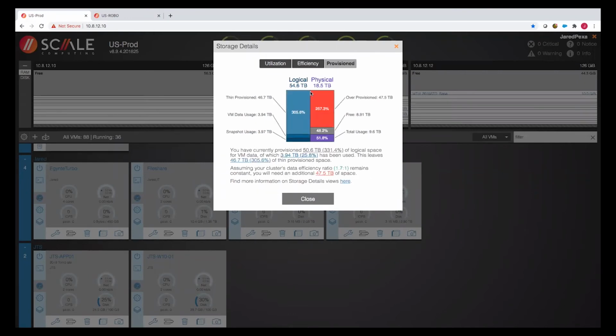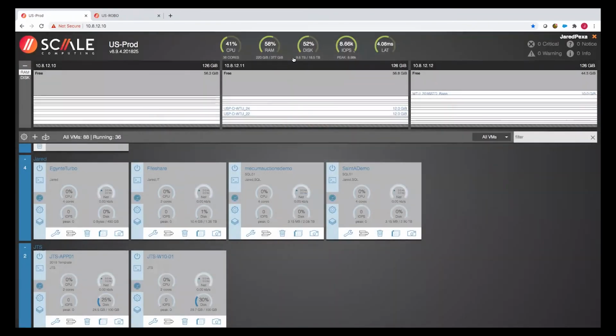Last but not least, provisioned. It's going to show you hypothetically if your thin provisioned disk filled up, where you would net out from a storage perspective. But of course, we'd send automatic notifications as you hit certain thresholds of disk utilization. Some of them are more informational notices, just saying, hey, FYI, you've hit 60% utilization. Of course, as you get higher up to 80, 90% utilization, they become less of an informational notice and more of a warning saying, hey, you really need to add some storage soon.